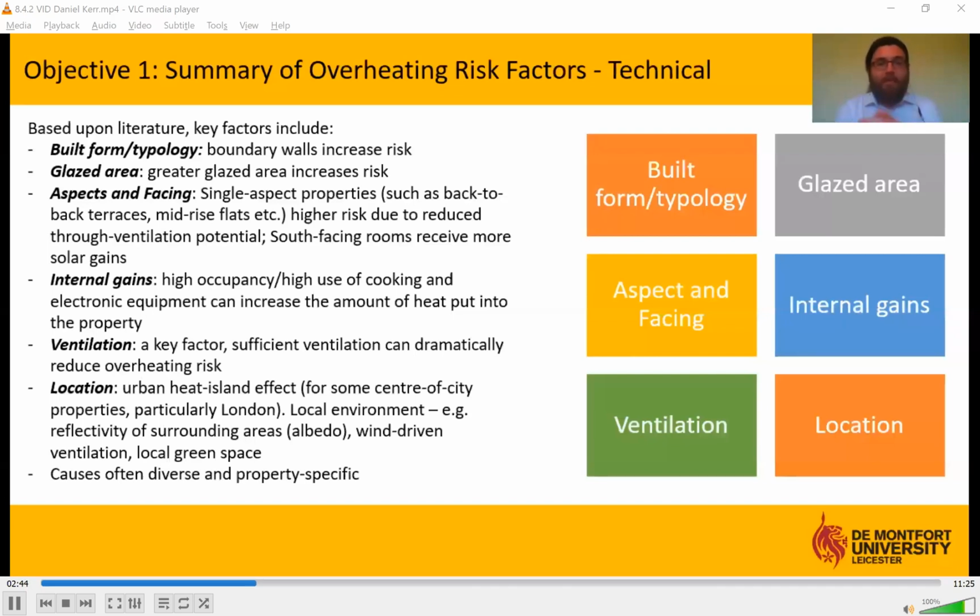Single aspect properties such as mid-rise flats and so on have higher risks due to less through ventilation potential. That's when you're opening windows on opposite facades of the building, so a front and a back window, for example. And south-facing rooms tend to receive more solar gains as well. Internal gains from equipment are also an issue, and occupancy.